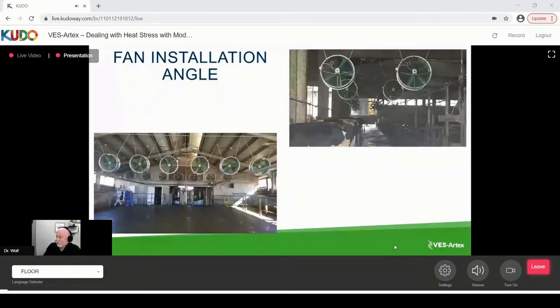They got a good amount of fans covering this area, but they're primarily just blowing from one fan to the next. And that may help with some heat removal, but we're not getting this air down here on the cow. They do have soakers here. So combining that with a little more airspeed here would definitely be advantageous.